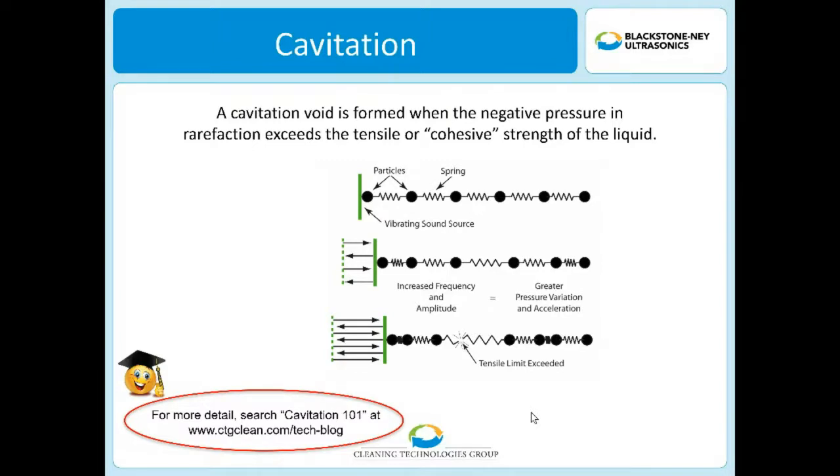If we increase the amplitude even further, as shown on the bottom line, now we've gotten to the point where we've exceeded the cohesive strength of the liquid. Think of it as tensile strength or cohesive strength. It doesn't really make any difference which one you talk about. Some people understand one, some people understand the other. But the whole idea of this thing is that the tension in the rarefaction is so high that literally those two molecules separate. The bond between them is broken and we form a cavitation void. That's the beginning of what cavitation is all about.